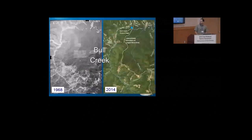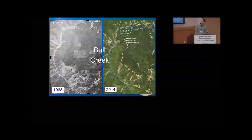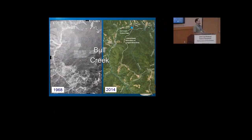Another thing is that over that 60-year period, there's been a lot of changes due to recovery of the landscape from timber harvest in a lot of these areas. So here's an example of Bull Creek, a photo from 1968 and a photo from 2014. The 1968 photo was after a decade or two of pretty intensive tractor clear-cut logging and 2 major floods. The entire landscape has basically kind of melted and flowed in and degraded the stream channels, and there's a lot of areas of bare, actively eroding earth across the landscape. And that was right around the time the gauge went in.